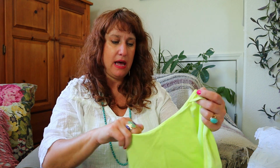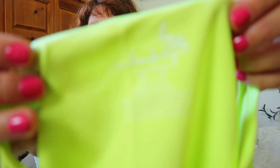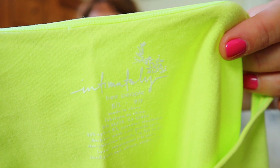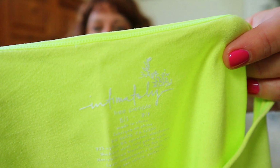Okay, there's so many different Free People tags, you guys. This is Intimately Free People. That's not as expensive a line, and it's often lingerie, slips. They do little tops.